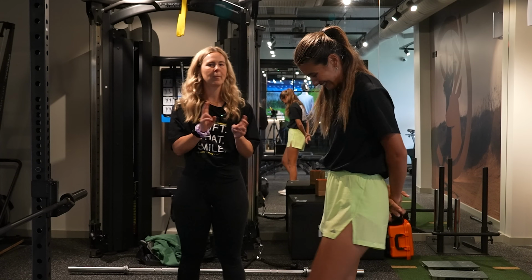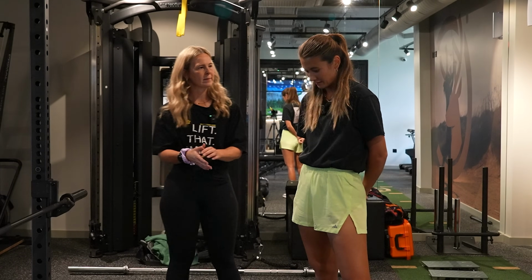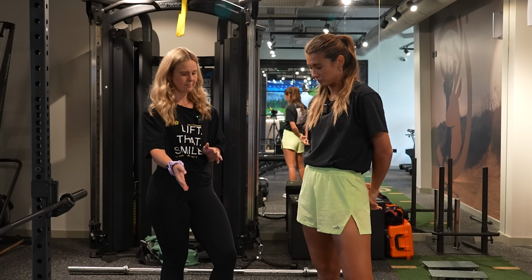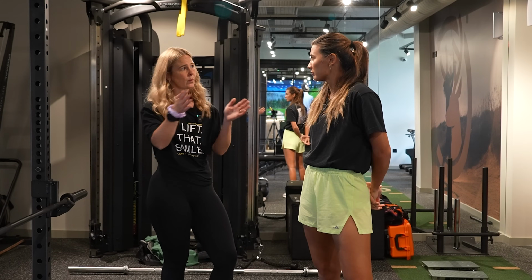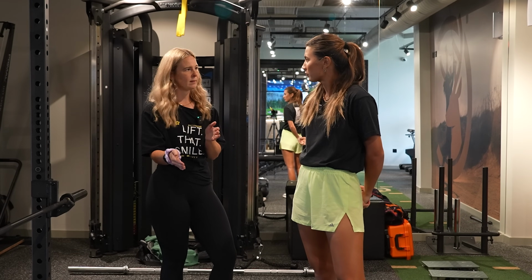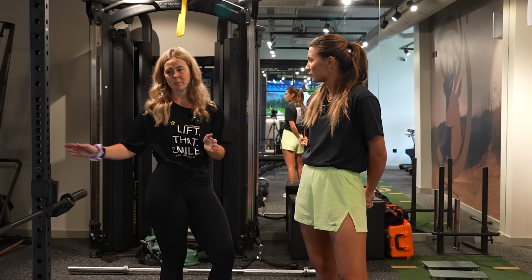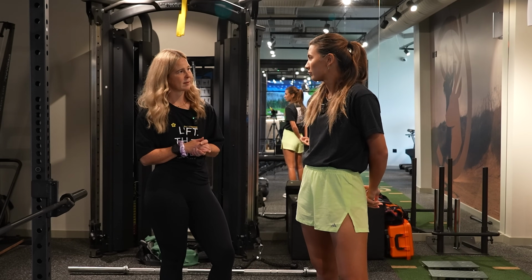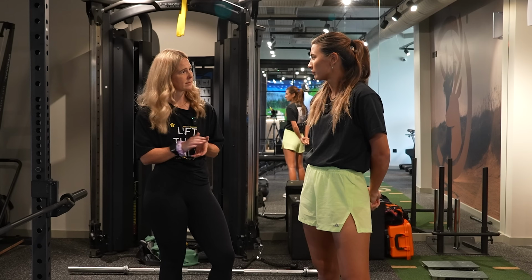Exactly. The first two are more about the movement pattern. Then with that one, we can start loading up a little bit more. Once you get used to that, those kettlebells go up quite heavy, normally to about 40 kilos, so you can keep on the kettlebell until you get to that weight. And then you might want to go over to something like a bar, where you can load up a little bit more.